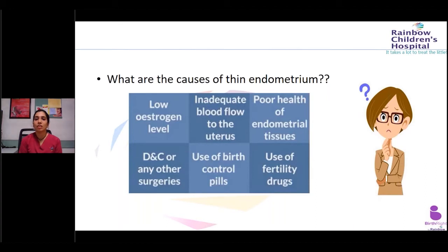stenosis of your cervix. Then the use of birth control pills. Continuous use of birth control pills for a short period, let's say 2 to 3 months, would definitely not affect the endometrium. But if somebody takes the pill continuously for 2 to 3 years, or 6 months at a time in the case of polycystic ovaries, as some people prescribe, then it is definitely going to affect your endometrium. Use of fertility drugs like Clomid definitely has an anti-estrogenic effect, which can cause a thin endometrium.